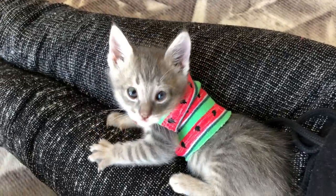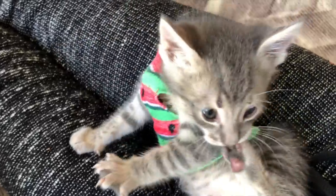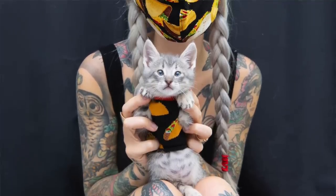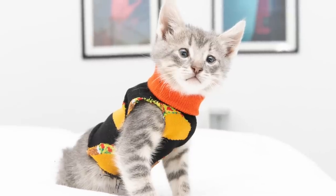Awesome sock outfits. She had tropical socks, watermelon socks. One day we even wore matching mother-daughter outfits. I had my taco mask and she had her taco outfit.